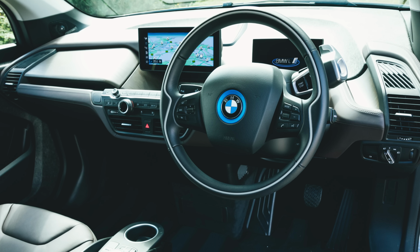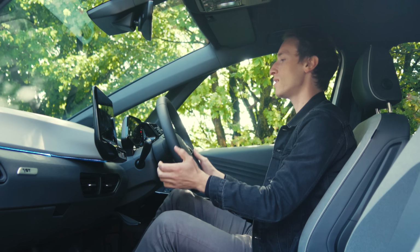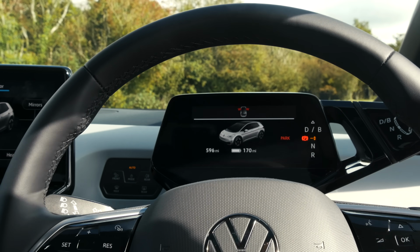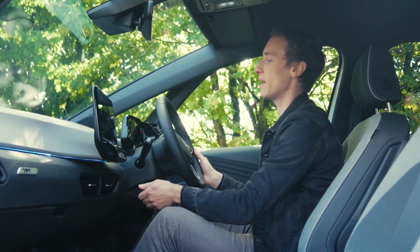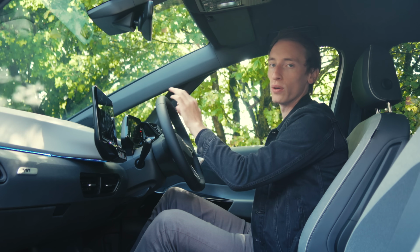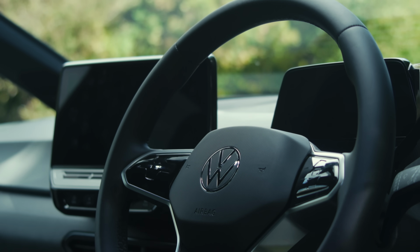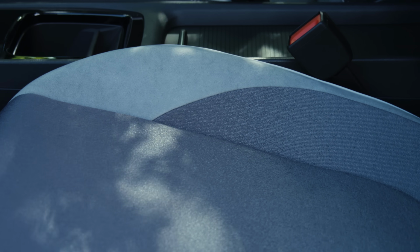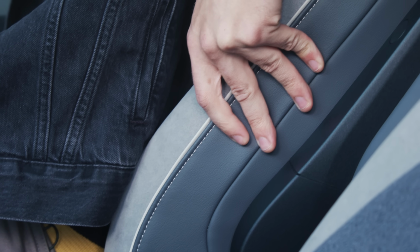Now, the good thing about this driver display is that it's connected to the actual steering column. So that means when you want to adjust the wheel, the driver display moves with it. So no matter where you want to sit or where you want to have the wheel, you've got a pretty good chance of being able to see everything here really clearly, without the top of the wheel awkwardly cutting off some of the dials like it does in some other cars. And there's loads of adjustment in the wheel, loads of adjustment in these seats as well, which are really comfortable. The only thing they're lacking is a little bit of side support when cornering, but still really good.